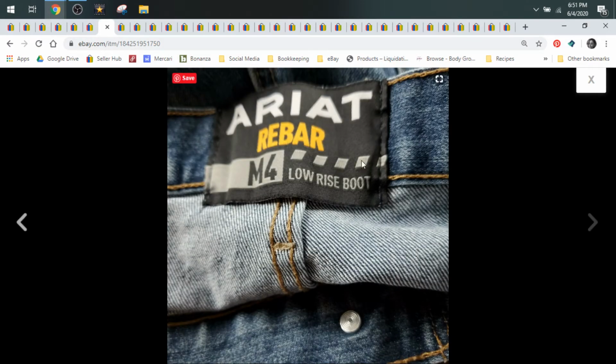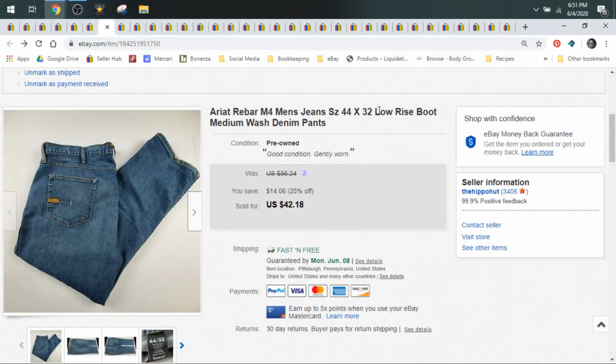Ariat Rebar. This says low-rise boot. I love when they tell you what they are. It saves me some trouble, but I decided to risk it. I kind of looked at some solds, but my phone never works inside the Goodwill. Anybody else have that issue? It never wants to work inside the Goodwill or connect, and it's really slow.